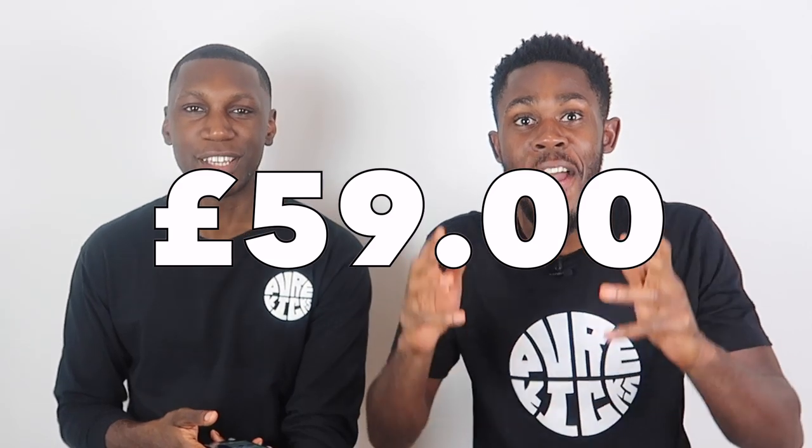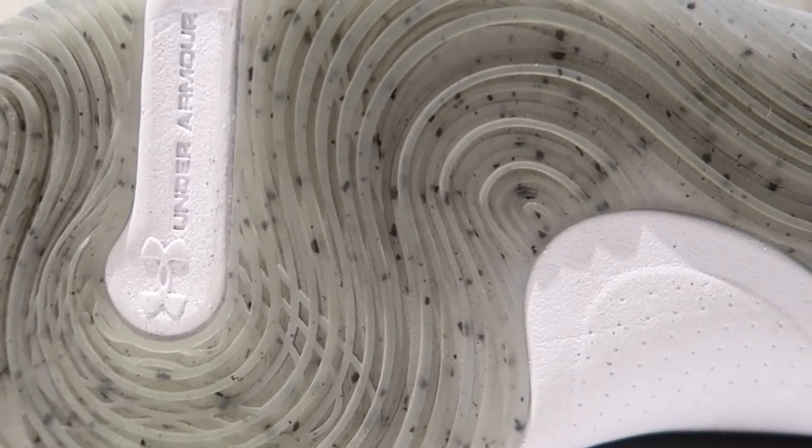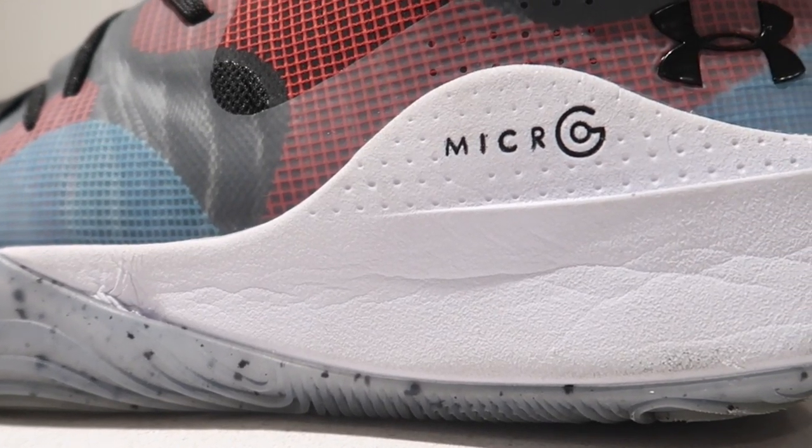£59. That's some good peanuts right there. 59! Oh my days, are you joking? So if you had £100, you'd save £40. That's some good change.